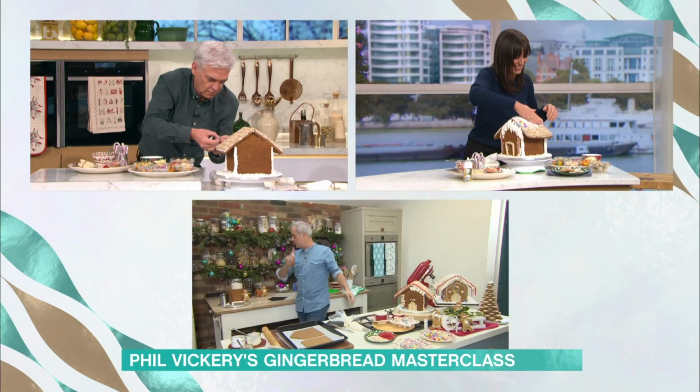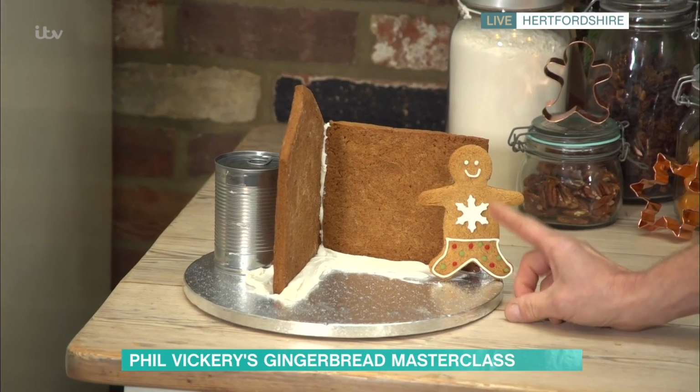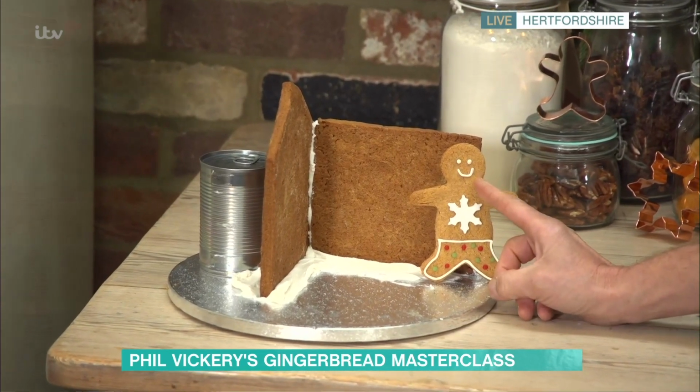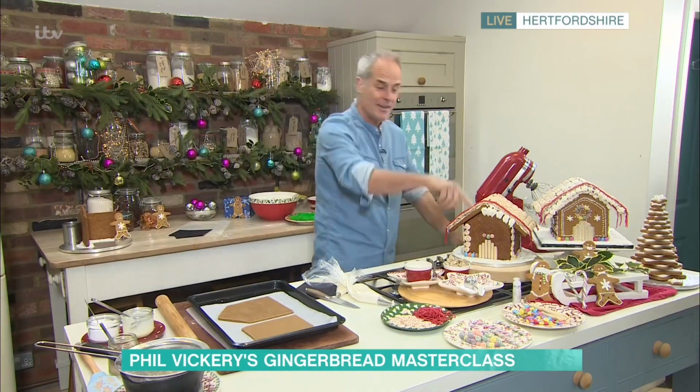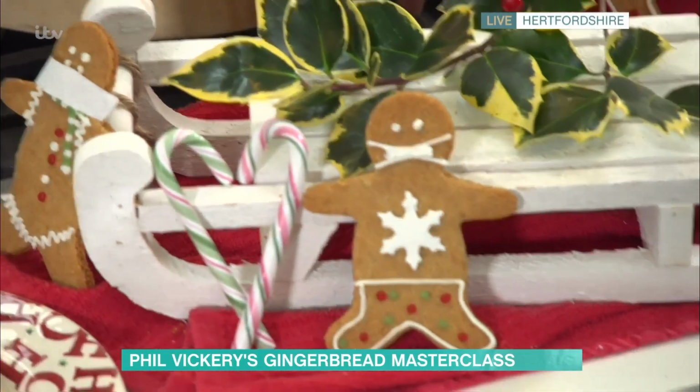And if you'll notice here, I've got my gingerbread person here, or figurine. Now, this one is not socially distant. He hasn't got his mask on, I'm afraid, so he can't go with this lot over here. If you look over here, you'll see we've got gingerbread people with masks, and these ones have all had their pipes on. Look at that.